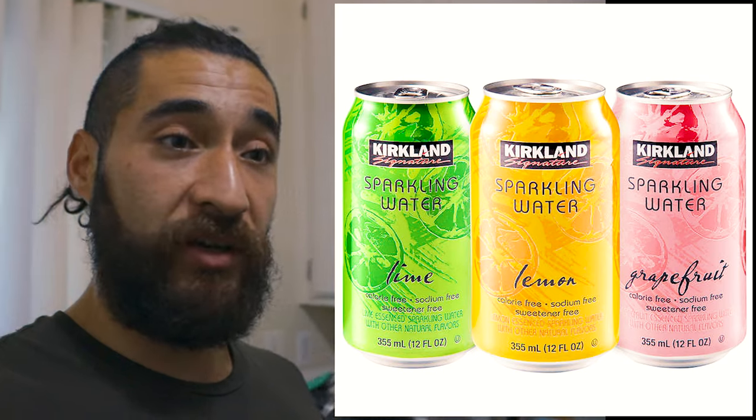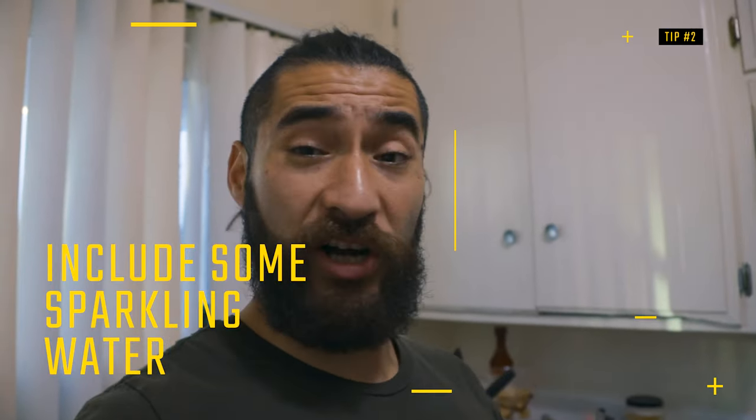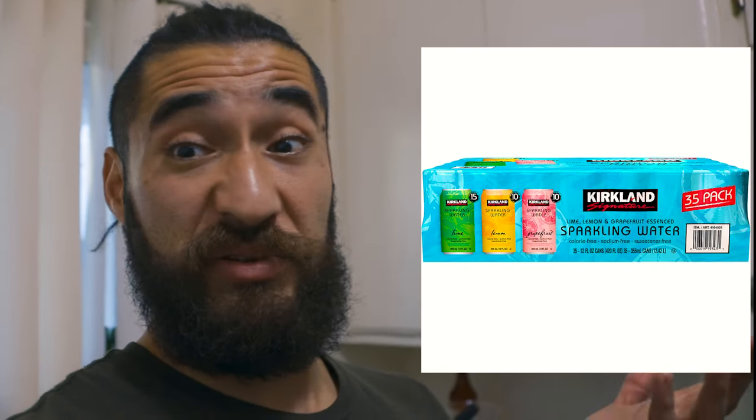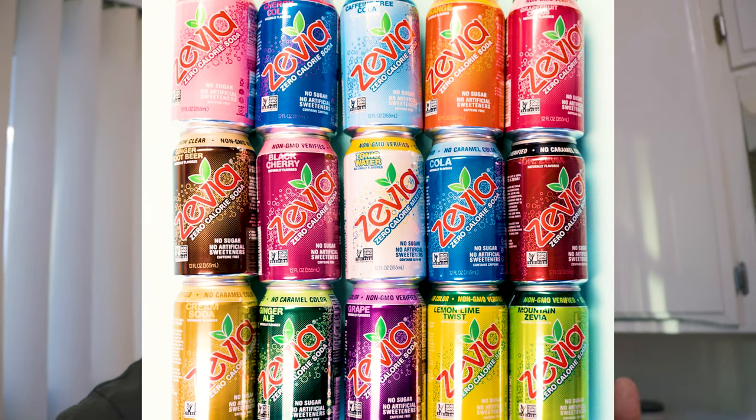Try to consume something with little or no sweeteners. In my opinion, that's what I try to do. I get the Costco brand, the sparkling water from Costco. It works great. It's cheap, you know, or if you can find a better deal, go for it. But I try to consume something with little to no flavoring at all. I don't even like stevia on mine. I know a lot of people do. They use the stevia, and that's perfectly fine. If it works for you, more power to you. But for me, I like it as simple as possible.